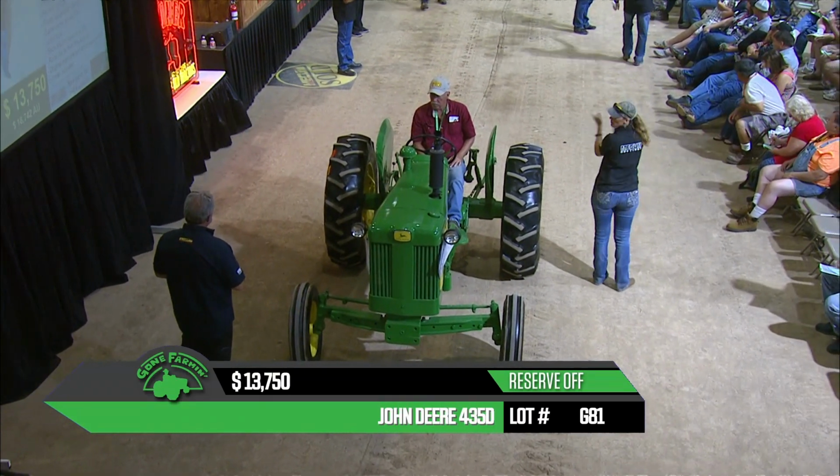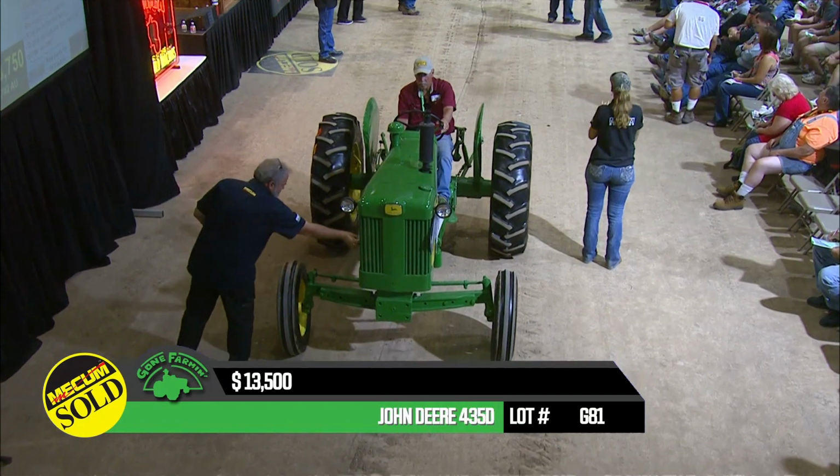Sold at 13.5, Travis. G82, 1954 Farmall Super.